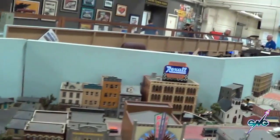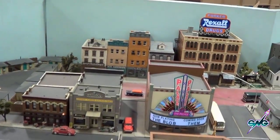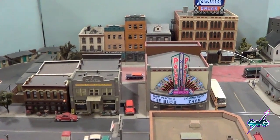I love all the lighted stuff too. Of course, I'm a big nut when it comes to lighting stuff at our studio when we do our work. So I love seeing all the lighting work you've done here, like with the theater and the Bob. It's just really, really neat.